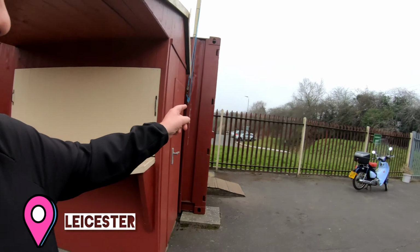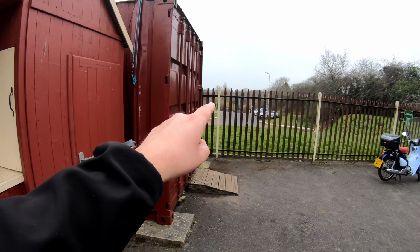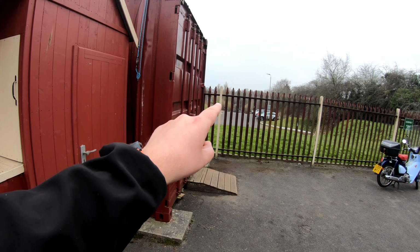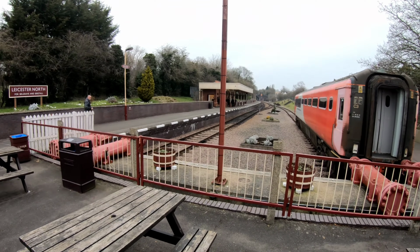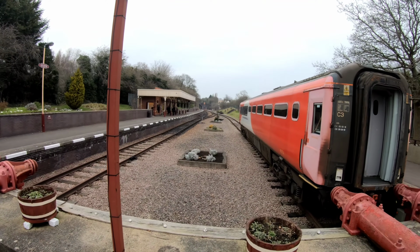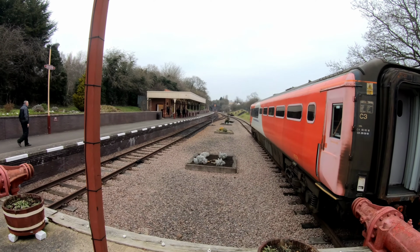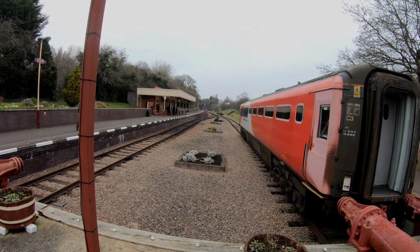So welcome to the last part of this Great Central Mainline day out. That way, we've been heading up from Lutterworth, from in that direction. Okay, so that way is disused, but this way is far from disused. This is the Great Central Railway, preserved railway, heritage railway, whichever one you want to label it as.